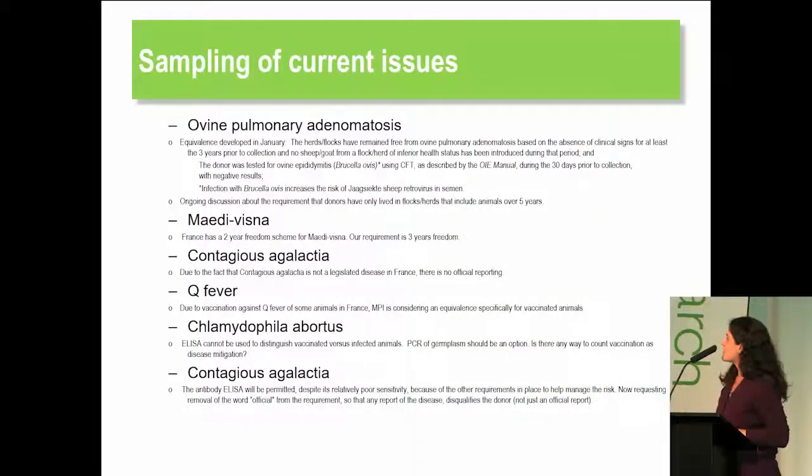So here's a sampling of current issues. I'm not going to go through each of these in detail. I'll just randomly pick what I can actually read here. The Q fever one, for example: they vaccinate for it. There's a public health risk associated with it.